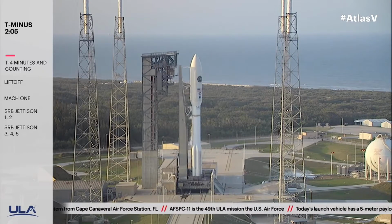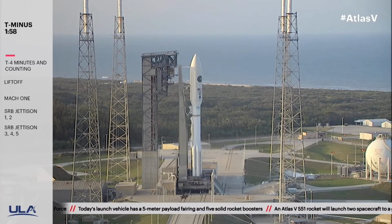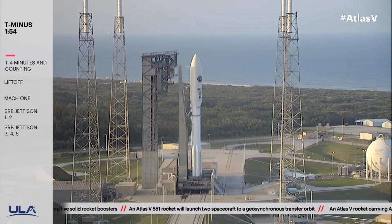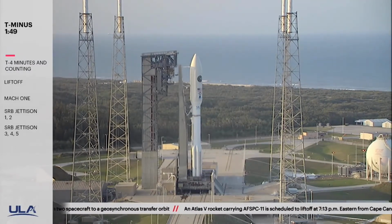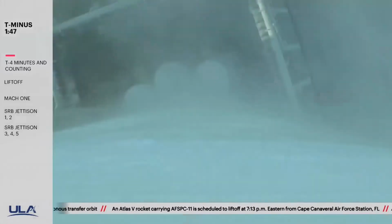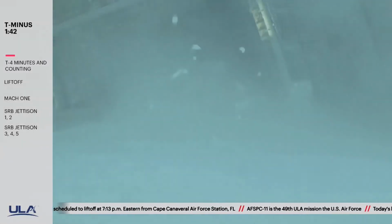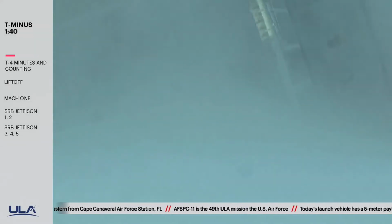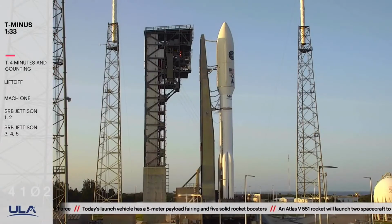Roger. 159. Vehicle internal. 155. Launch sequencer start. 150. Securing Centaur LH2. Securing Centaur LO2. 140. Launch enabled. 137. FTS armed.